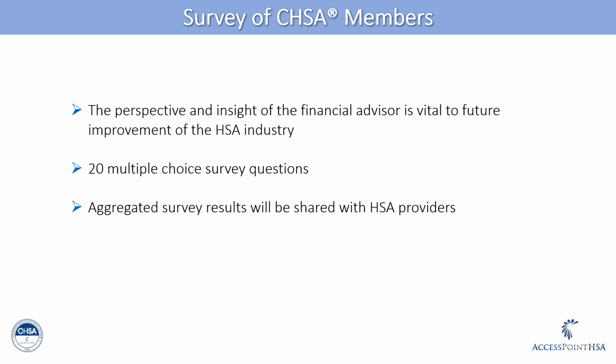CHSA membership is now available at no cost to financial advisors due to a recent partnership agreement between Access Point HSA and various HSA providers. The identity of the HSA providers will be made public within the next couple months.